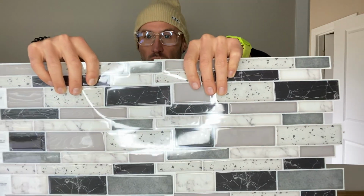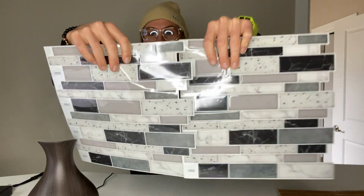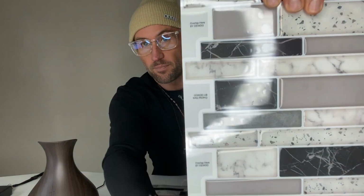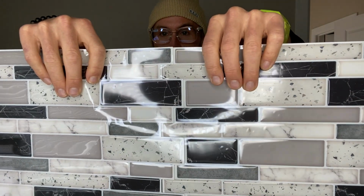And I'm gonna be straight up, dude. I feel like these things are gonna come out to you more in person than they will on video, because I've even got that light that's kind of reflecting on it. These things are so cool, and you can see that all you do is just line them up. You take the adhesive off and you line them up. They're that easy to apply.